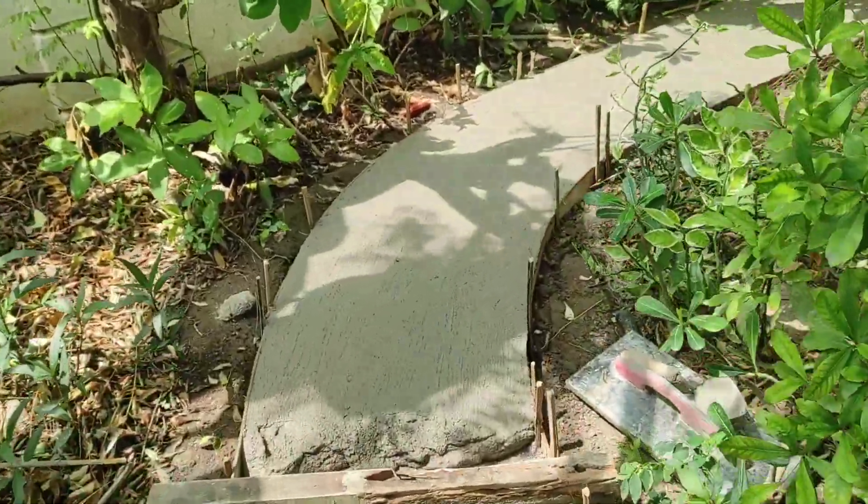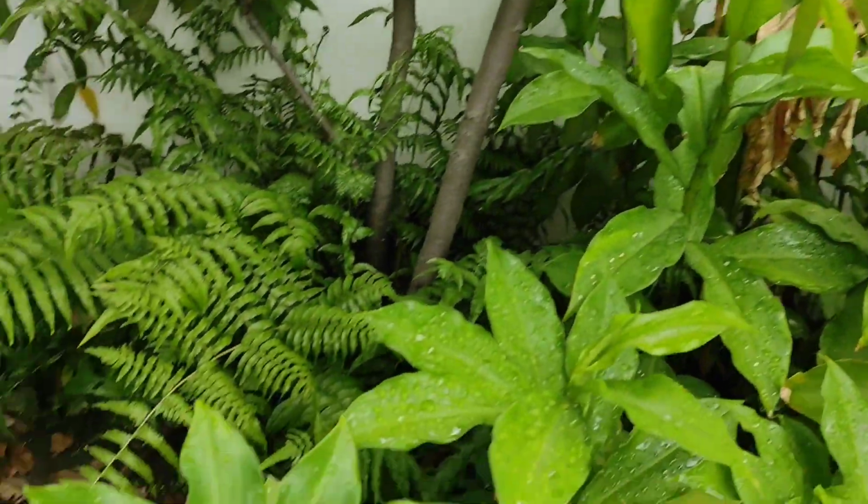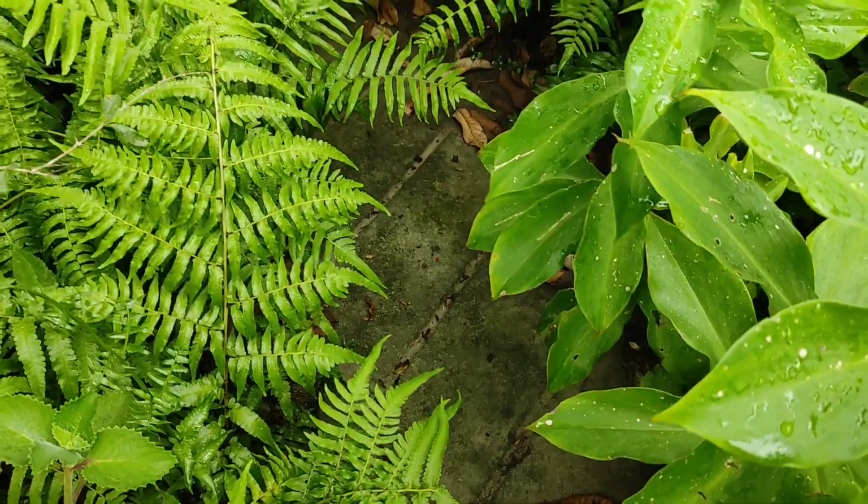We use concrete because it's cheap and easy to work with, and when the edible ferns and insulin plants along the path grow bigger, it won't be very visible.